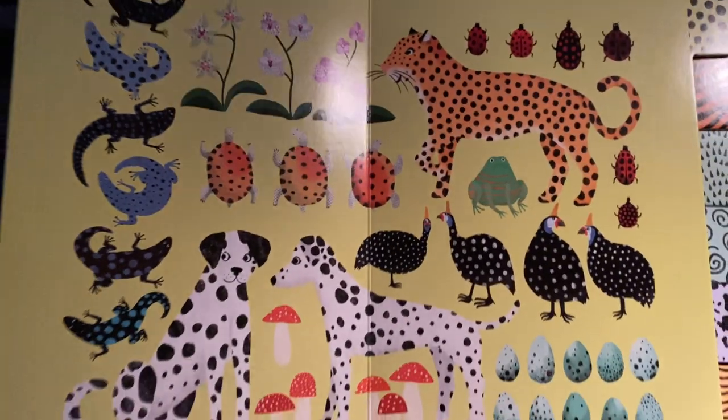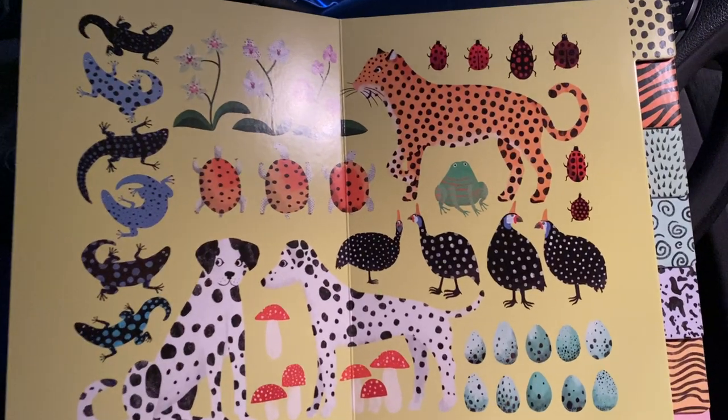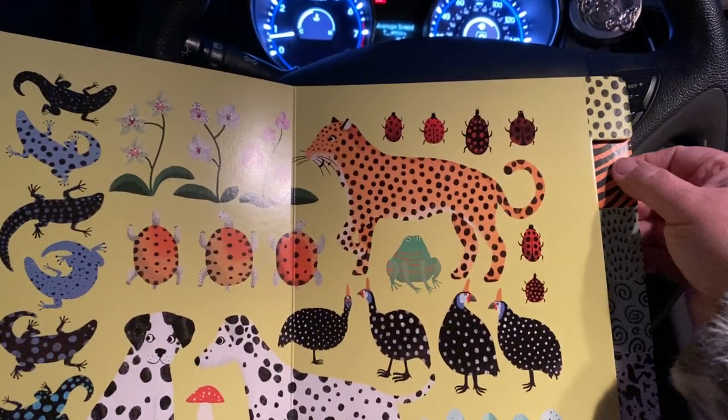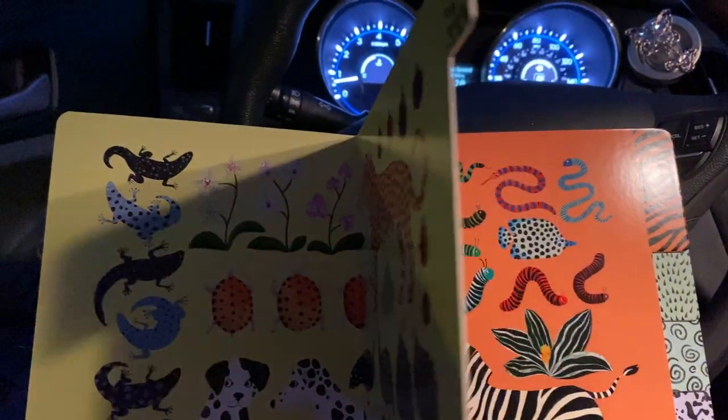So this was our spotty, spotty, spotty page. Look at all of those creatures. Lots of things in nature have spots. Next time you go outside, you should look for some spots.